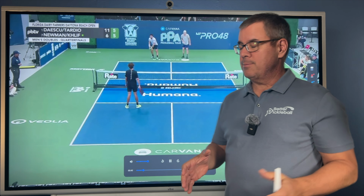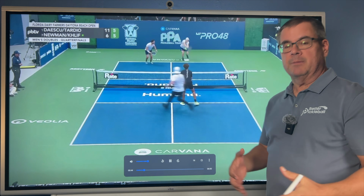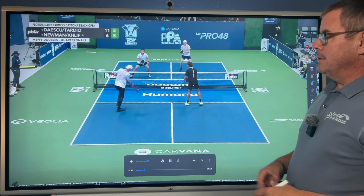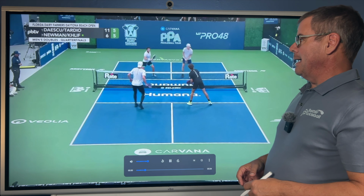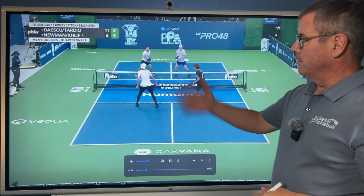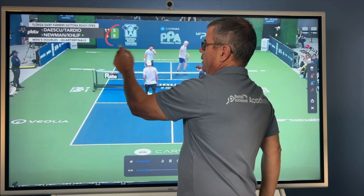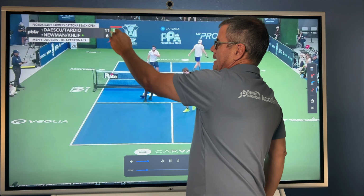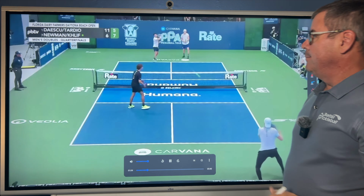But what's surprising in this match was that Andre Daescu is one of the most disciplined players on the tour. I don't know exactly what happened in this tournament, but he decided to start pulling a bunch of balls like that. Then you end up in these really weird situations where the other team just bang, bang, bang, gets a high ball, puts it down. You go from winning the first game 11-6, now you're in a struggle in the second game, 5-5.